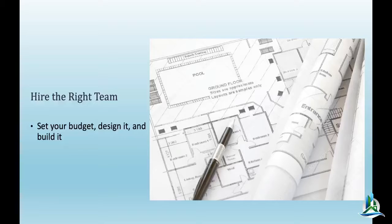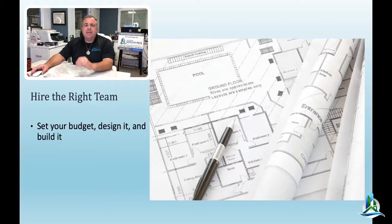So hire the right team, get a design done, kind of in your head, have an idea of what your working budget's going to be, and then design it towards your budget. And I think that's the best way to go about the whole thing.